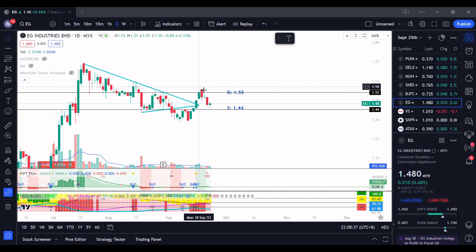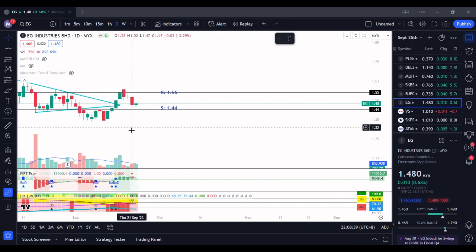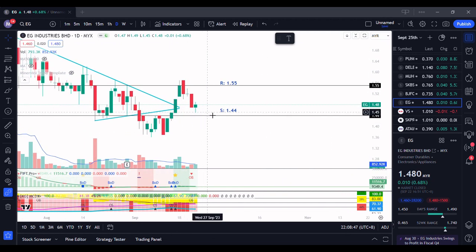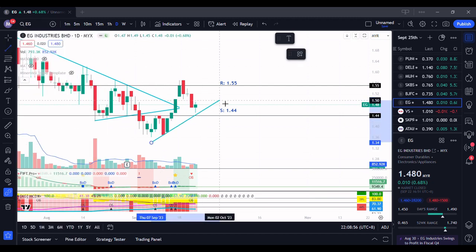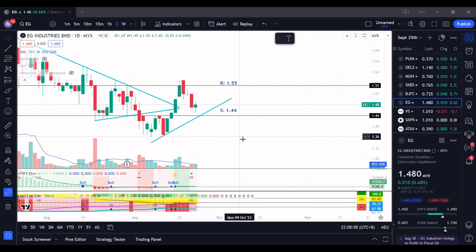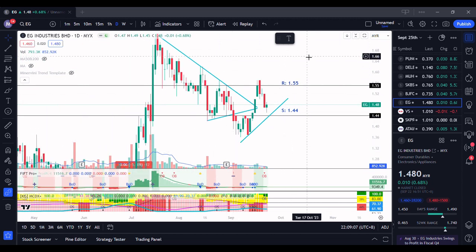So it has then pulled back. Volume has been pretty low compared to the breakout day, but we need to see whether this 1.45 is going to become a new support zone or not. If it does, then it means you have formed a higher low. If it doesn't, that means there's still leg for the stock to go lower. So we have to wait and see.